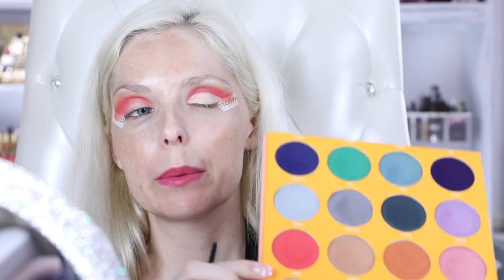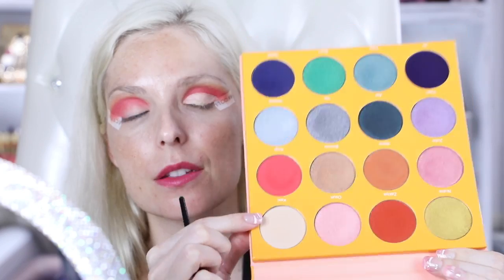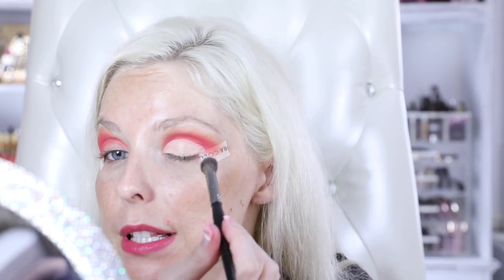Now I'm just going to take a clean Morphe E23 and go back in with the bone color that we used as the first transition shade to set this down before it starts transferring. And then I'm going to take a little Morphe M507 brush just to get up in the crease.